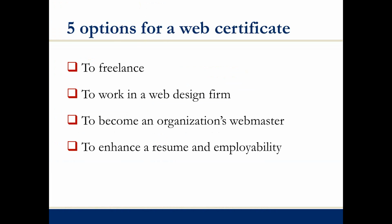And I'll also mention that we see a lot of people earning a web certificate not because they're immediately going to be getting a full-time job doing that, but because it enhances their resume. It makes them a more valuable employee. It gives them more skills that they can bring to their current employment, or if they're looking for a job, it rounds out the resume and makes them a stronger candidate for positions.